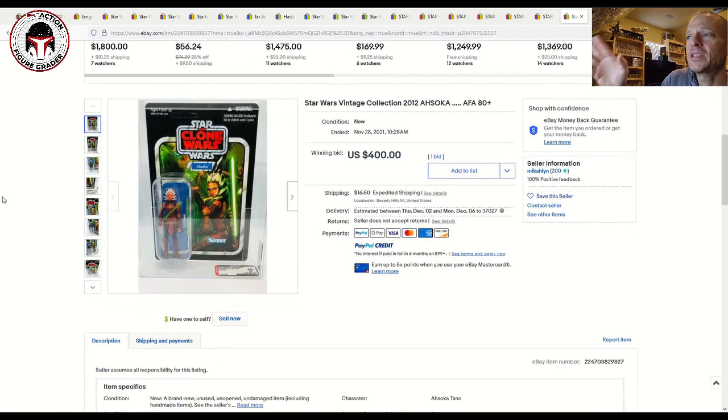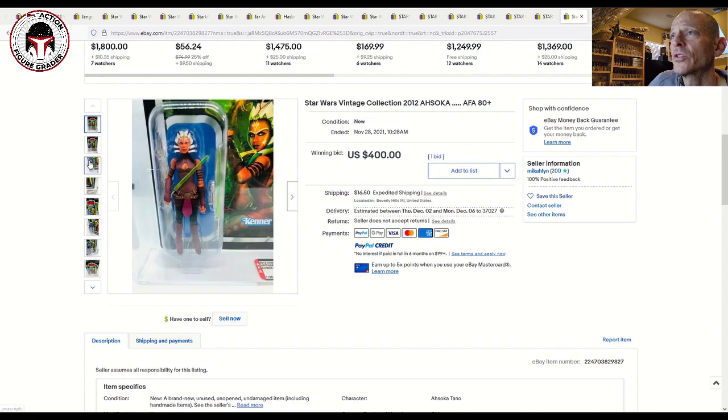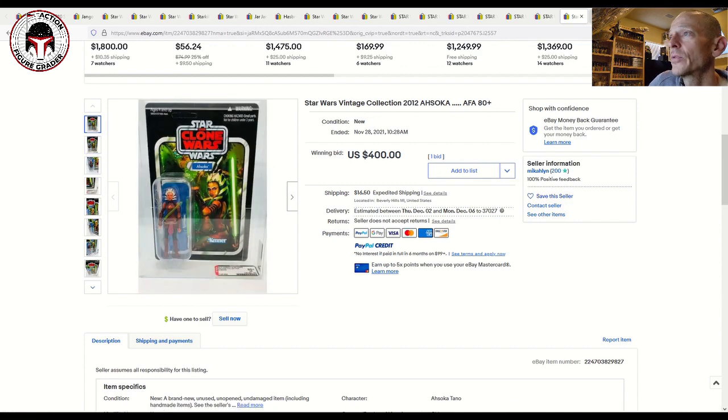This is the VC-102 Ahsoka that was graded 80 plus. Now, as we talked about in the last market update, this one sold for $404 last week, and then he immediately relaunched it because the buyer didn't pay. So we're going to find out if the buyer paid this time. But anyway, this one did sell again at $400, so about the same price it sold for last time. Again, it was an 80 plus grade, and it had the 3-tier grading down below there. But again, $400 plus $16 shipping. To me that's a pretty good price for what you're getting: a VC-102 unpunched Ahsoka in a fairly high grade.